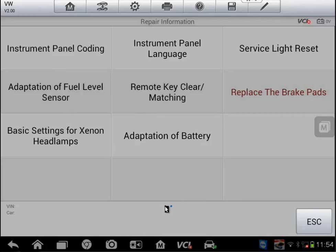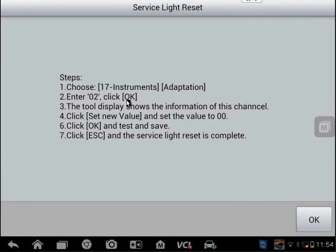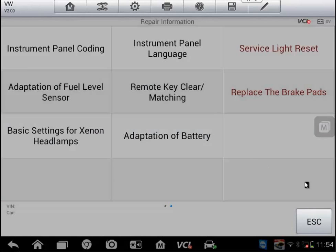Let me just go back and show you. Look, service light reset. This is great, you guys. Great. Like, you see what I'm talking about? How they really looked at all the pain points. You won't find an easier tool. Trust me, I've looked.